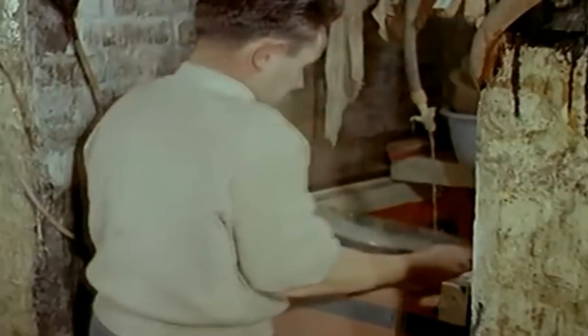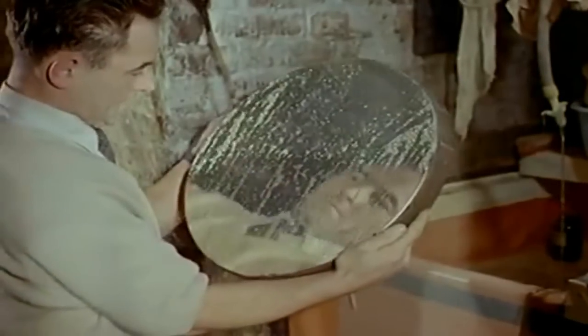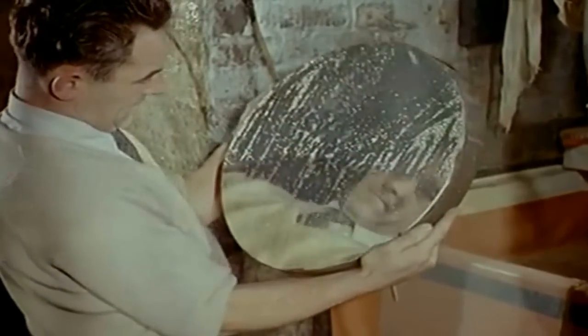If it's just a looking glass you're after, this is obviously not the place to come. Mirrors like these reflect the dreams of all those who look to the heavens for the future of mankind.